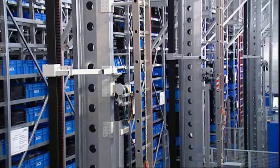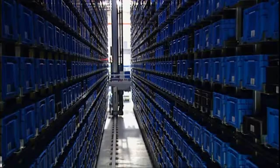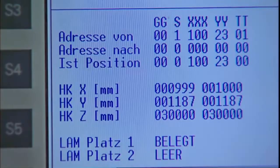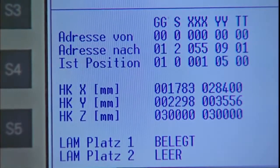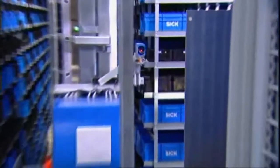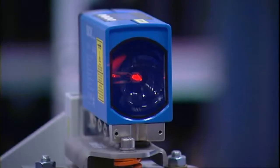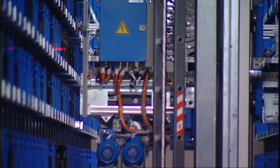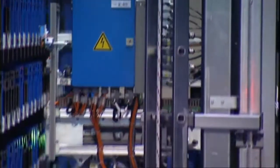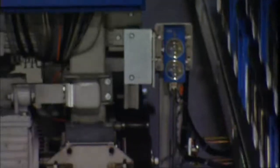In the 8-meter high small parts store with 42,000 tote compartments, stackers store and retrieve the totes. SICK DME series laser distance measuring devices inform the stacker control unit of its current position within milliseconds. The reflector at the end of the warehouse aisle ensures that the laser measuring beam is reflected well, thus enabling highly accurate positioning of the stacker.